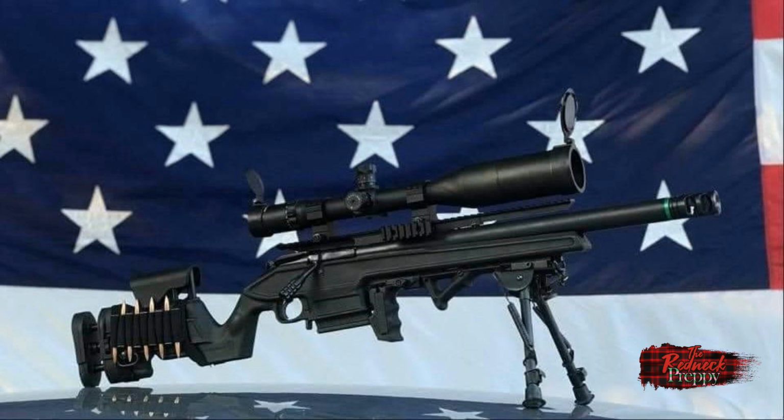You know what's even best about this picture is the American flag as the backdrop, which adds extra spice to a Soviet rifle carried by men who wanted to defeat America.